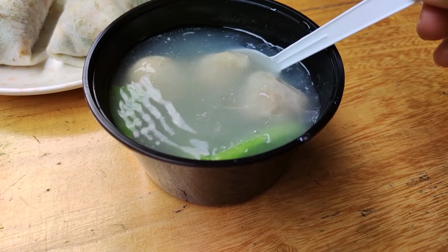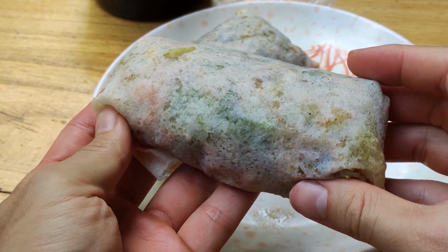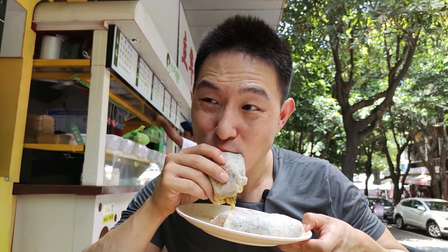One is like a mixed seafood, and another one is vegetarian. And also it comes with pork meatball soup. Alright, let's have a try. I couldn't quite tell which is which. Let's just grab one and bite into it. It's so plump, it's leaking. Alright, first bite.